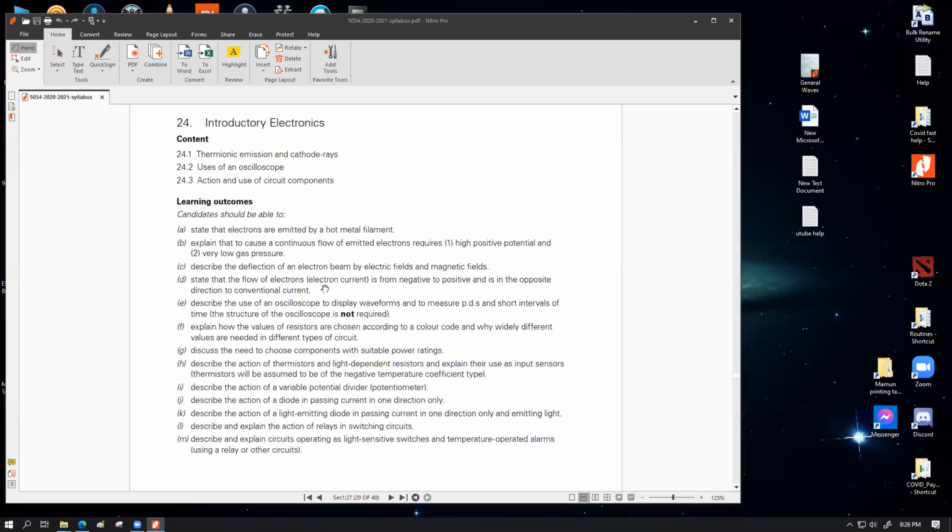State the flow of electron or electron current from negative to positive and is in the opposite direction of conventional current. Acha, that is a historical mistake, we know about this as well. Describe the use of an oscilloscope to display waveforms and measure PDs and short intervals of time. The structure of the oscilloscope is not required.